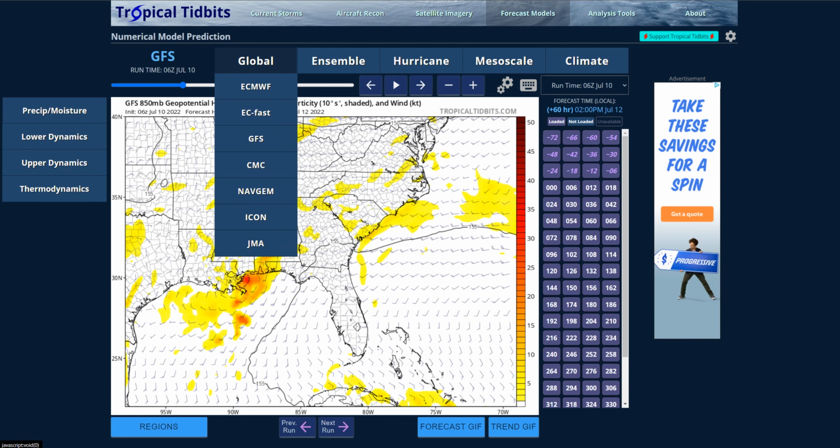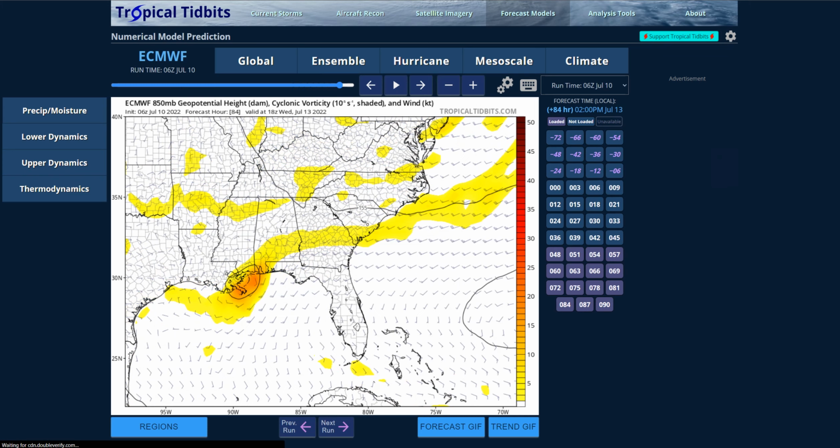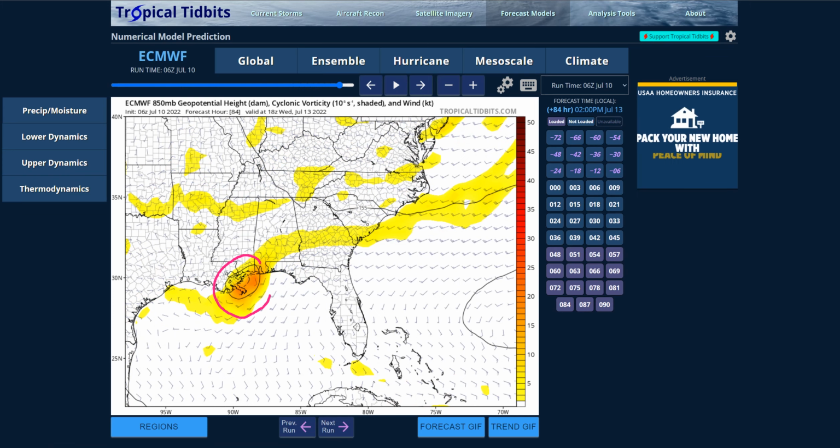Now, the European model has a little bit different solution here. It takes a little bit longer. The European sees this happening more Wednesday into Thursday. You can see the European spins that low up very close to the coast sometime here on Wednesday into Thursday and moves it in. Now, is this going to be an organized named storm?